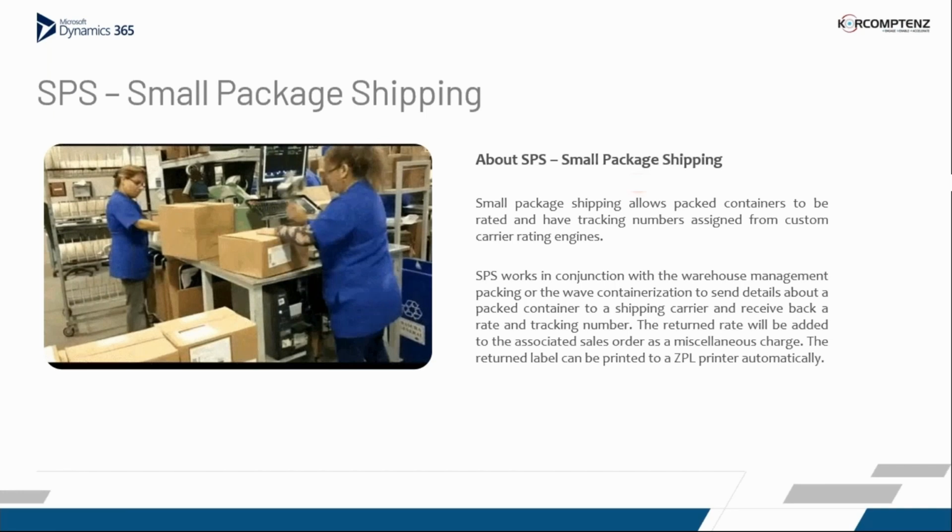Fortunately, Dynamics 365 Finance and Operations now comes with small package shipping that interacts directly with the shipping carrier by providing a framework for communication through carrier APIs. This functionality is useful when you're shipping individual sales orders via commercial shipping carriers instead of using container shipping or less than truckload shipping.